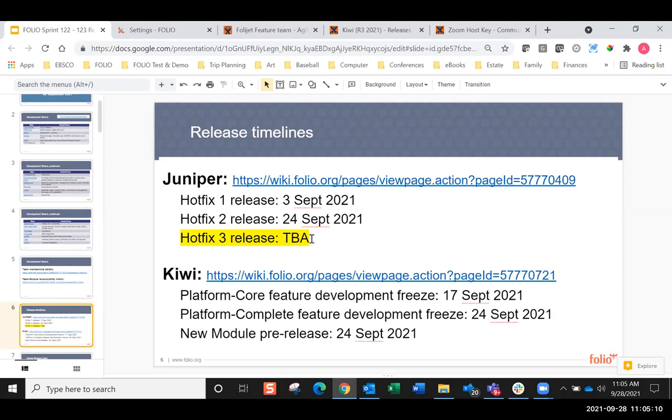Big important dates in Kiwi time. We just went through development fees for platform core and platform complete. We have mostly not yet had releases, but we're getting ready for doing releases, and new modules that were not in Folio previously. We had a pre-release deadline of Friday so that we could start making plans to include them into Folio.